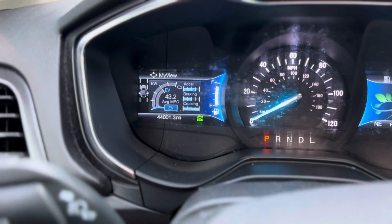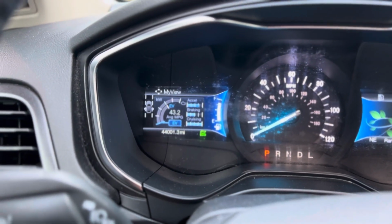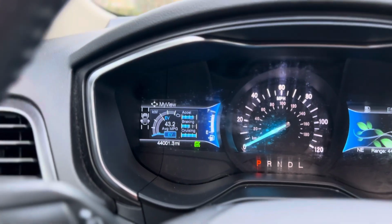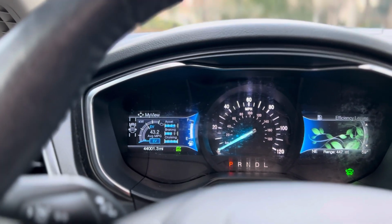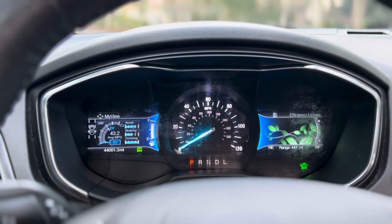Right now, I'm getting 43.2 miles to the gallon. The other day, I was getting closer to 48, but it's because I've been driving a little bit harder today, trying to find an area where I can stop and record this video.